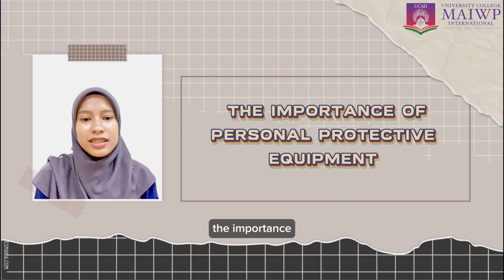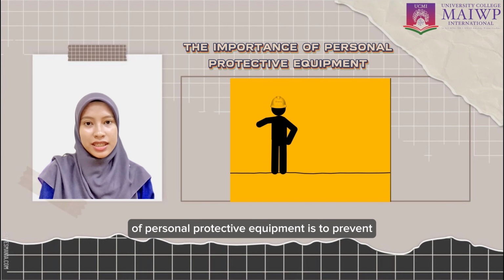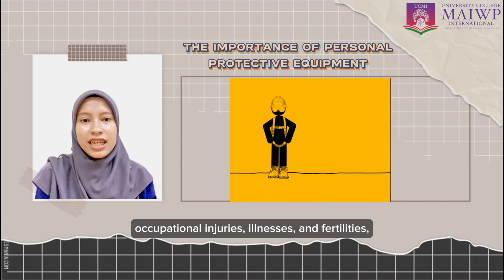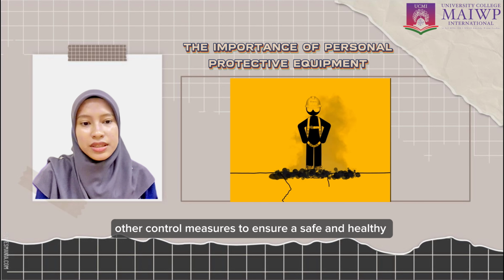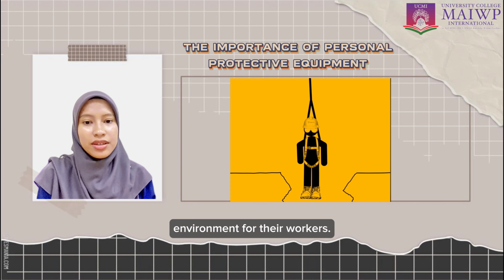Okay, so my part is the importance of personal protective equipment. The importance of personal protective equipment is to prevent occupational injuries, illnesses, and fatalities. But some businesses combine it with other control measures to ensure a safe and healthy environment for their workers.